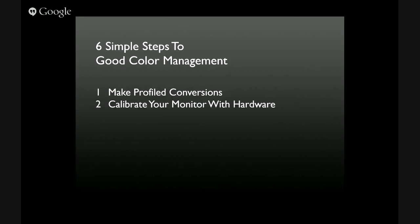2, calibrate your monitor. If you don't have a well-calibrated monitor, you're going to be looking at a distorted view of your image on the screen, and you need to do this with hardware. Hardware is in a stable state. You are not. We drink caffeine. We eat sugar. Our emotion affects our perception of color. We get tired. We adapt to the context. There's so many reasons why you need something that is consistent.